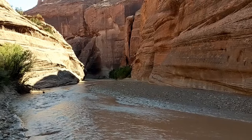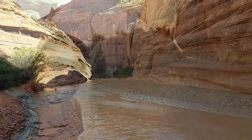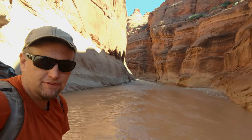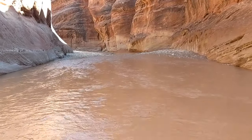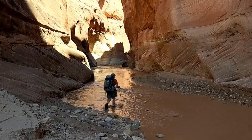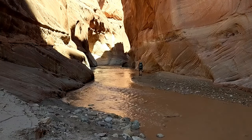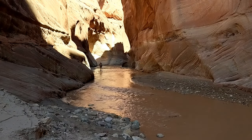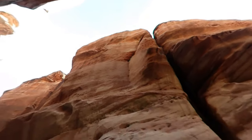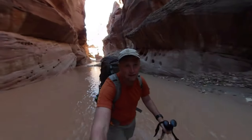Been hiking for a few hours now, and the sun's going behind the canyon walls, and it's starting to narrow up a bit. Canyon's definitely changing character now. For the first time, it's actually side to side, all water. Check it out. Looking good.